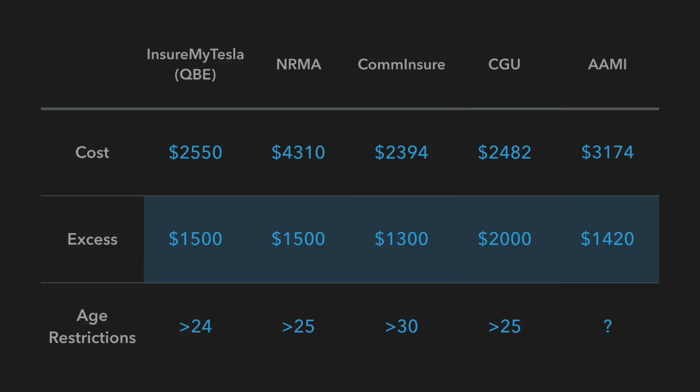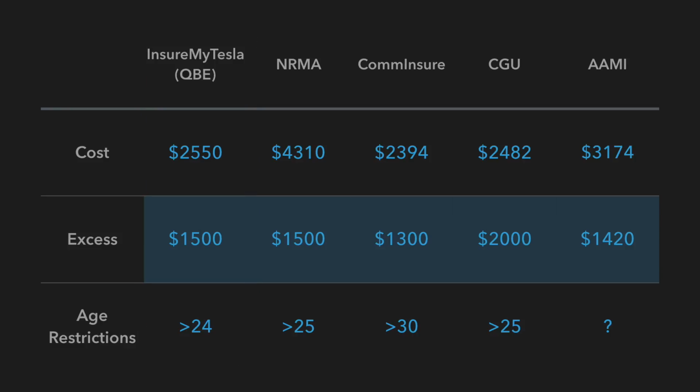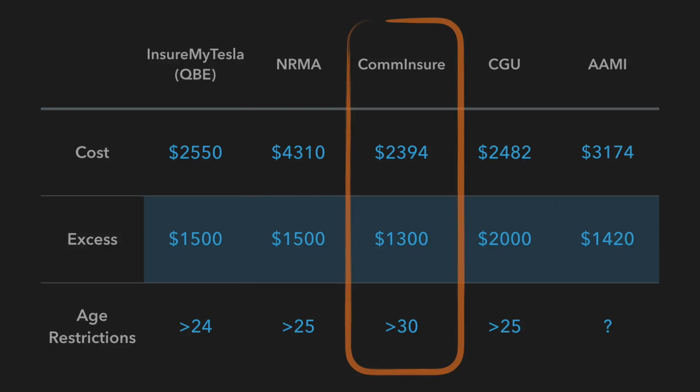I'm currently with the first insurer, Insure My Tesla, which is currently underwritten by QBE Insurance. They've quoted me $2,550 to renew with them. Let's have a look at the most expensive one, which was NRMA, quoting me a premium of $4,310 for their policy, 70% more expensive than QBE. The cheapest one was with the Commonwealth Bank, which is underwritten by their insurance arm, ComInsure, coming in at $2,394.